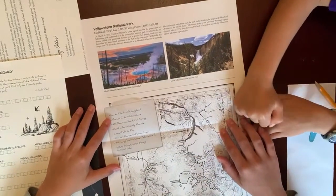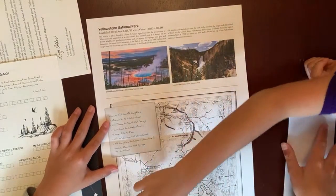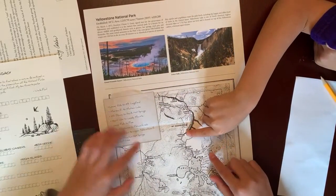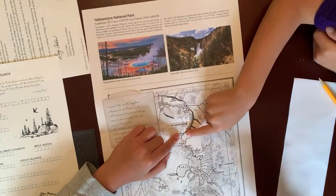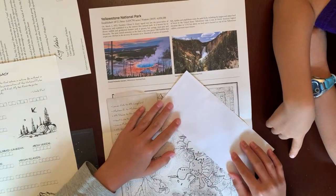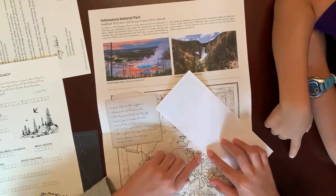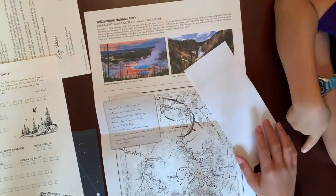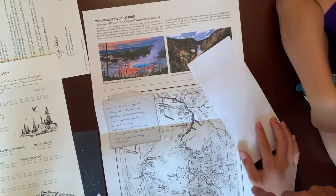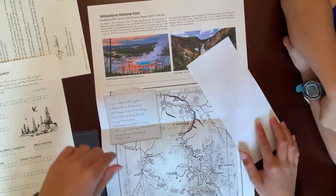Okay, good observation. So Lower Falls to Mount Langford. Is this like, we're going to one of these dots? How do you get there? So where's Lower Falls? Here. Lower Falls to Mount Langford. Does this pass by a letter? Or do you think after you draw all the lines, it'll be a word? It's one letter for each clue.